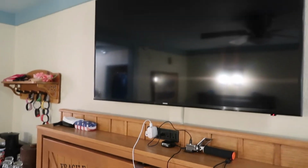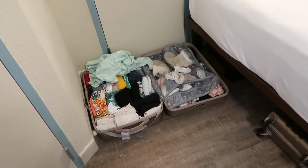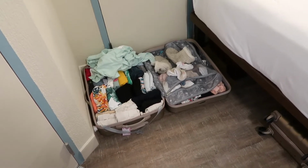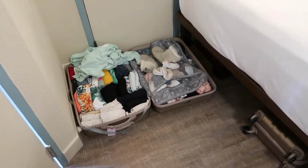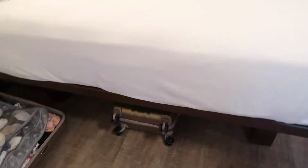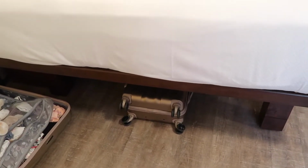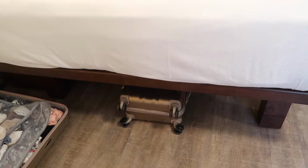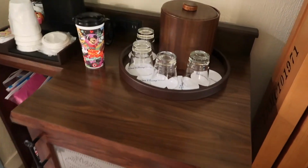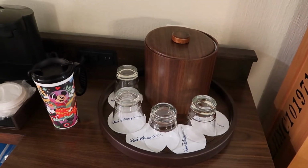And then it has this nice big TV, which is awesome. Also over here, nice and spacious, I have my luggage spread out on the floor. There's also a nice amount of space under the bed, so we have my luggage underneath the bed here. And actually, they just redid our room, so even though we're using a lot of the glasses, they replenished some of these glasses for us.